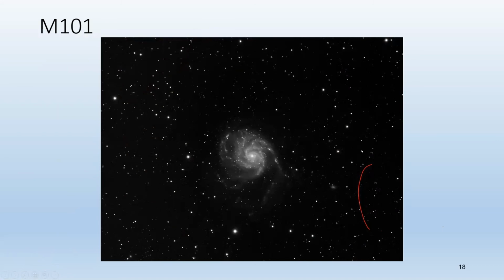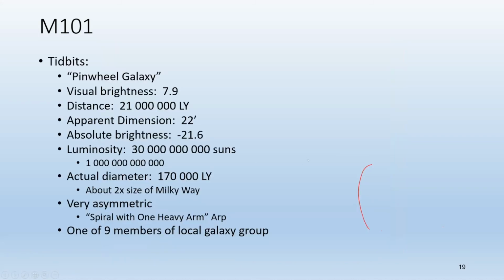And you're not going to see this with the eye, but you can image it with an amateur telescope and still see quite a bit of the structure, including some of the very obvious asymmetry and the central core area as well. This is referred to as the Pinwheel Galaxy, and it does look like those little toys we played with in our younger days. Visual brightness is about 7.9. Again, you're going to pretty much need a telescope to see anything. I need to go back to putting the M's there. So 21 million light years away. Apparent dimension is about 22 arc minutes.